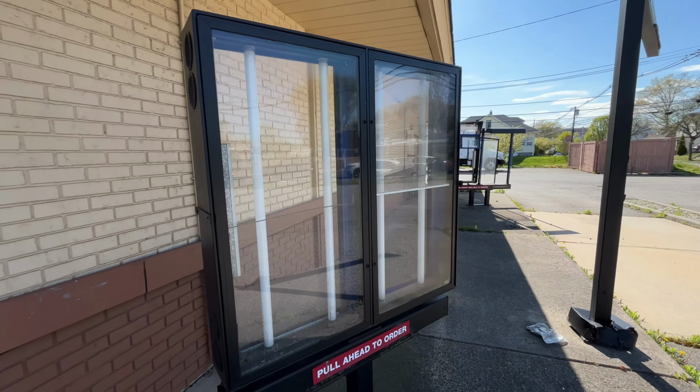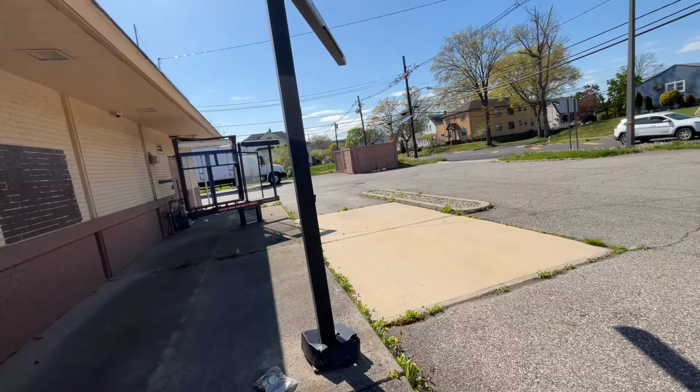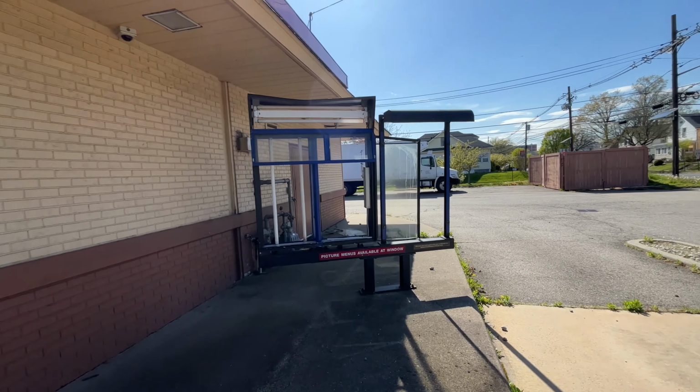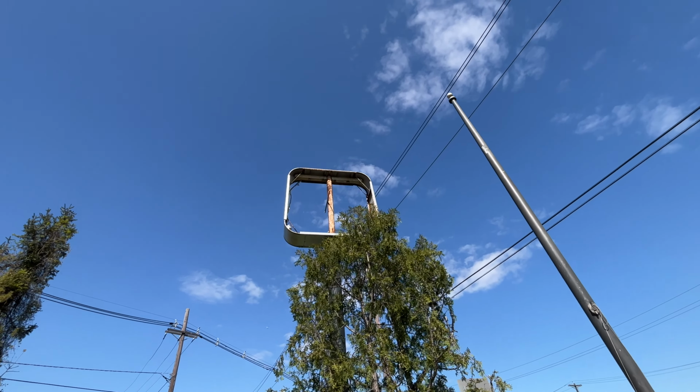As I'm walking around, just looking at this very beautiful, old, retro, nostalgic Burger King, I want to know, do you guys miss these or do you prefer the cleaner, more upgraded styles that they have these days?